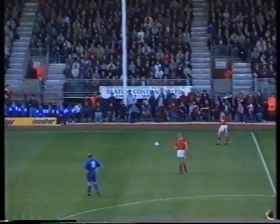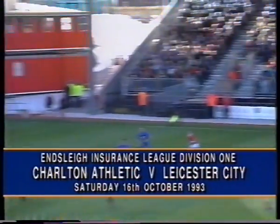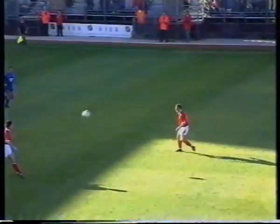8-1 on aggregate. 10 days after the Coca-Cola Cup win against Rochdale came a top-of-the-table clash with promotion rivals Charlton Athletic at the Valley. Mike Whitlow is back in place of Neil Lewis.